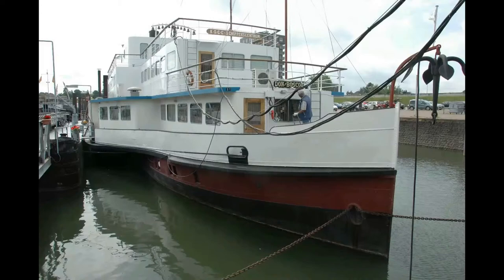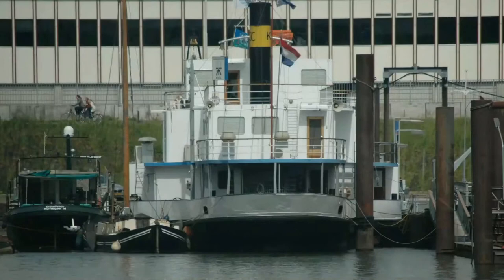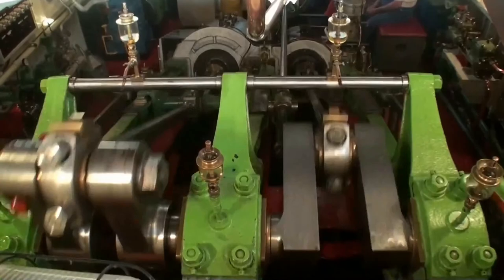She served on the Elbe sailing between Hamburg, Lauenburg and Hitzacker until 1961. Remarkably, she still survives in static use at Nijmegen in the Netherlands. The Kaiser's engine is compound diagonal.